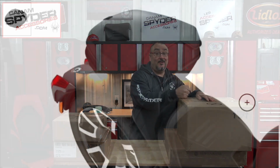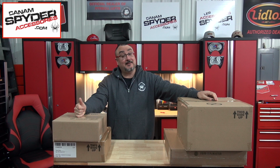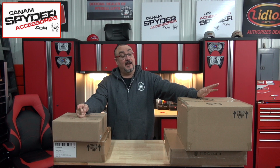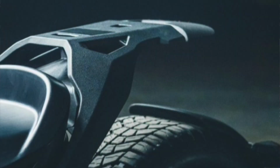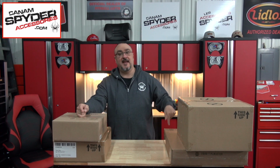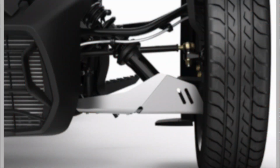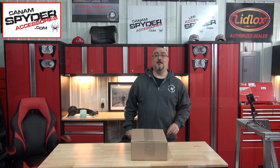We got a top case here. This top case goes directly behind the rider. Will it act a little bit as a backrest? We'll see that. And I know in my Rally Edition, I do have the bracket that comes standard to be able to do the installation. Otherwise, you need that extra bracket if you don't have it already. So we'll look at that. And last box here, A-arm protection. Those A-arms that go on the side, we're going to put a splash guard on the bottom, but to protect that A-arm, we're going to give it some protection as well. Starting off with the splash guard.